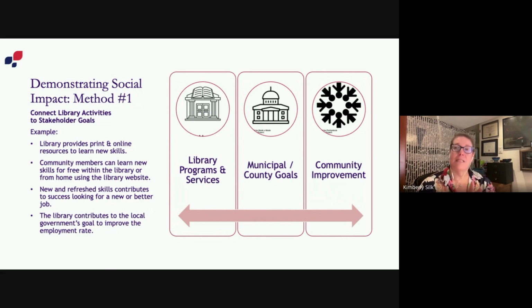I can guarantee you that in your library, there are programs going on, there are collections that are present, there are services and partnerships that are in place. They are there because you have designed them in order to meet a community need. When it comes to social value studies, it's simply taking the time to be very, very explicit about the connection between the library programs and services and partnerships, and how that is improving a condition in the community that needs to be improved.